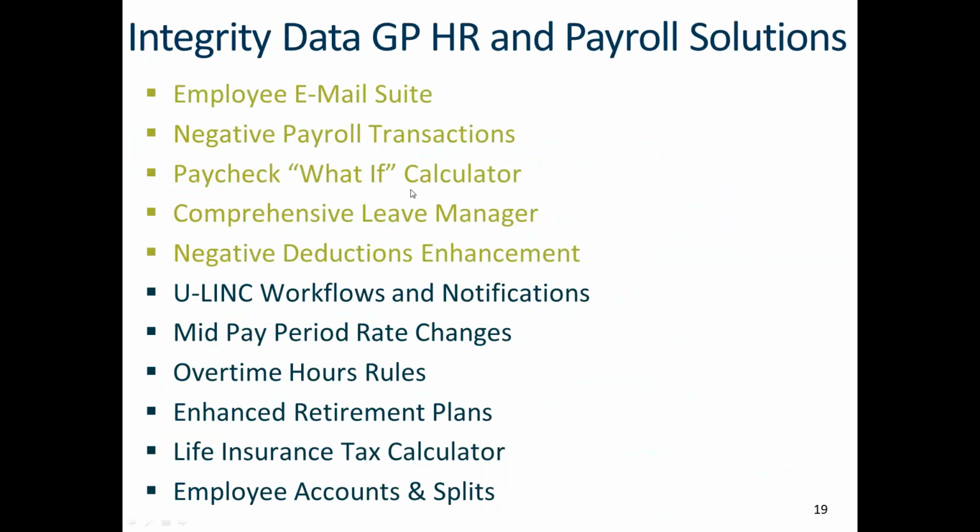Payroll and HR solutions, we went through those 5 and then talked a little bit about ULink. We have some other ones that are out there. Our mid-pay period rate change product just enforces the effective date on a pay change. Overtime hours rules helps calculate the number of hours of overtime that an employee has worked, either by a daily rule, a weekly rule, or a per pay period rule, or a combination thereof.